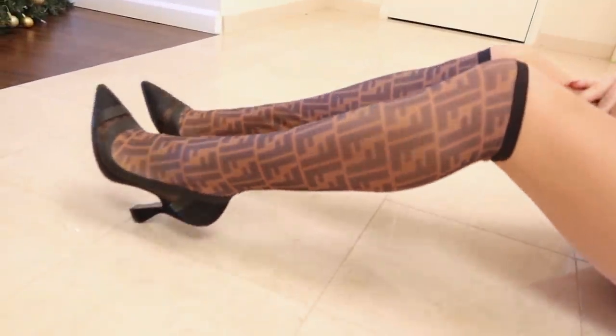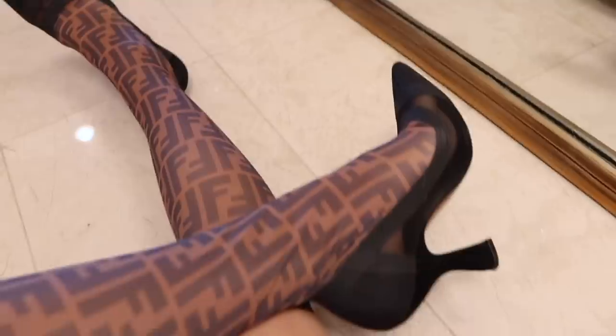You can see it's like a tight material. Oh yes, now that's hot. Look at that work. These are just so sexy. Evil witch shoes would make it fashion.